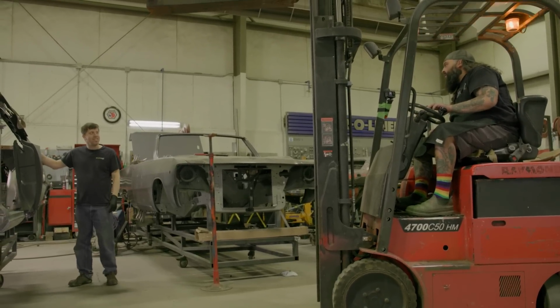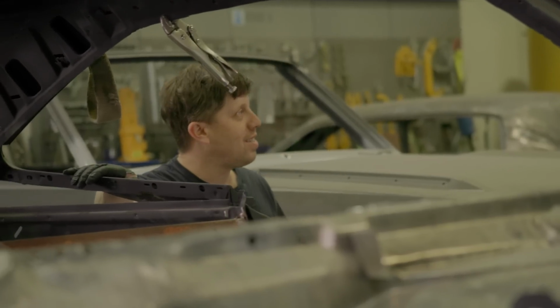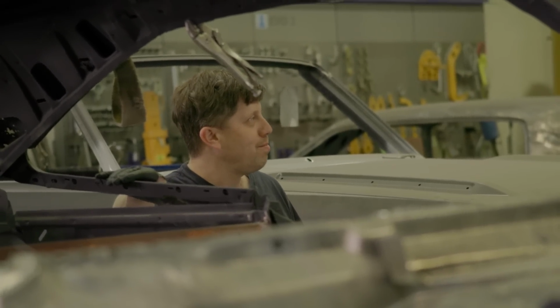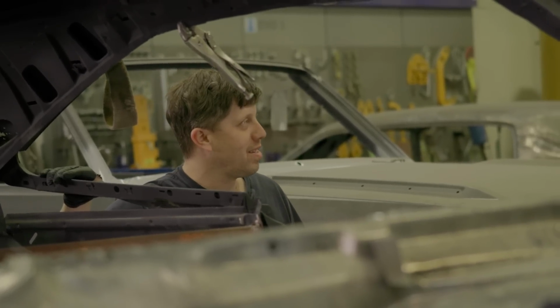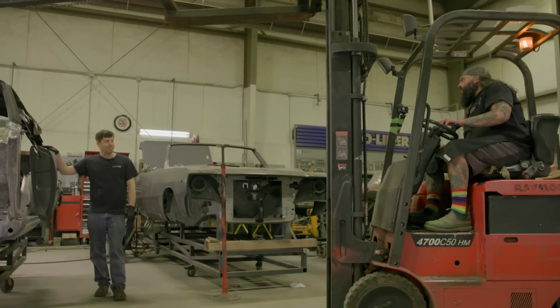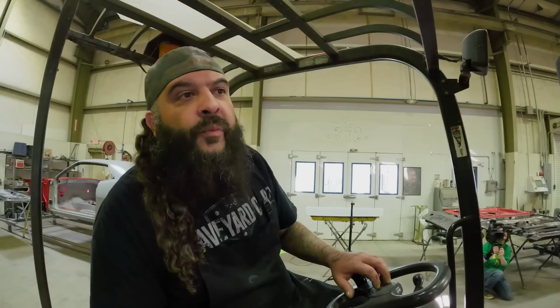Now the roof's sitting good. Now the roof's in good. Good. What is next? Now we're gonna check all the door jams. So we're gonna check the door jams? We're gonna check the door jams and make sure everything's perfectly in place. Yeah, okay. So at this point, what's next for me?